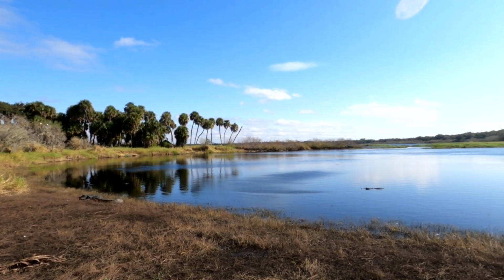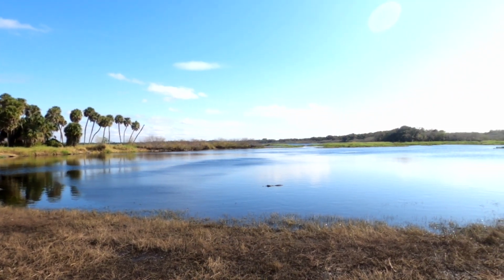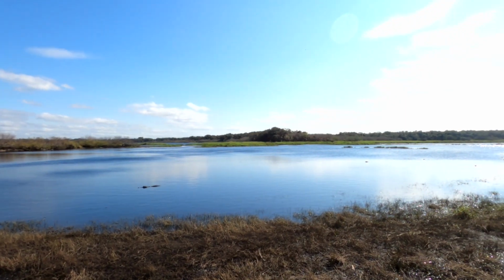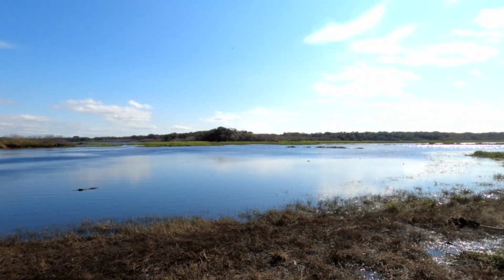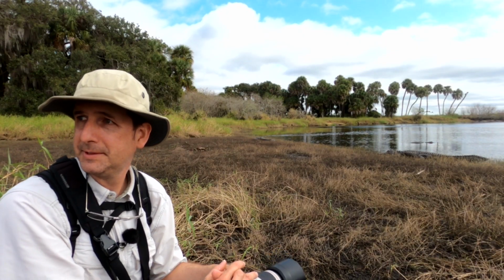You just don't. Even again up in the upper lake, you can get into areas where there are not a lot of people, but you almost certainly are going to run into people at some point, almost no matter where you go. But not here. It's just fantastic, just beautiful.